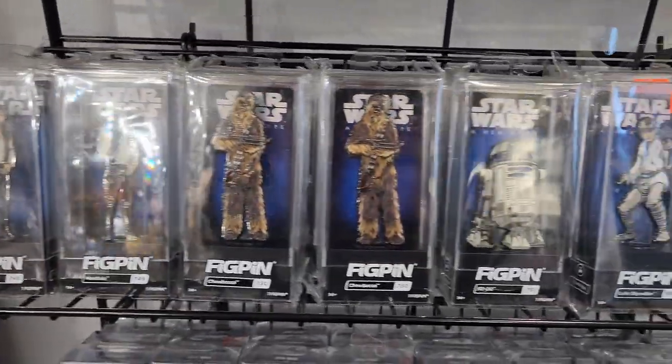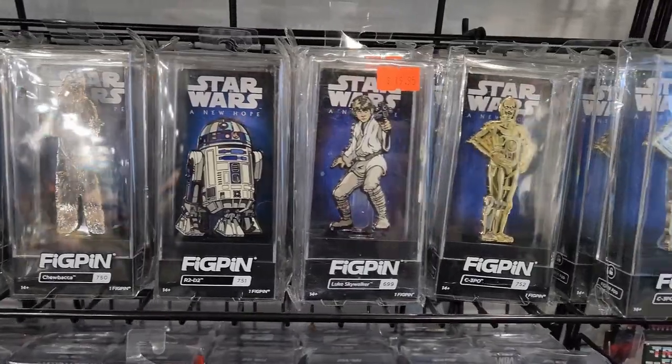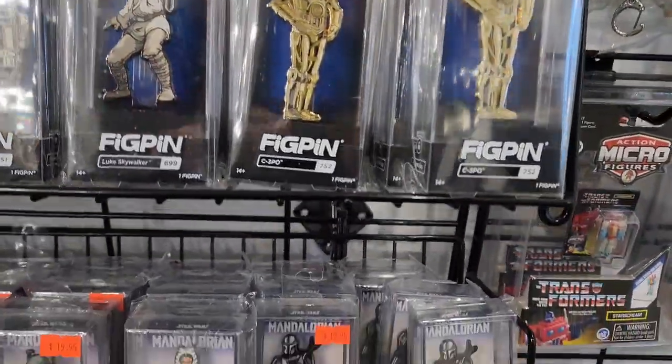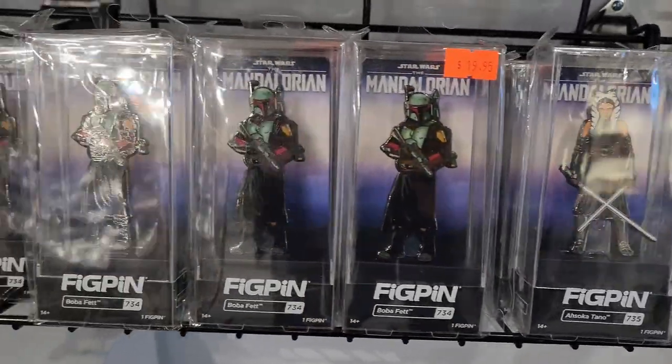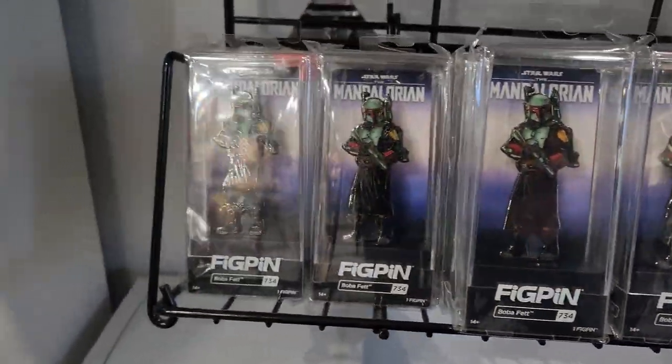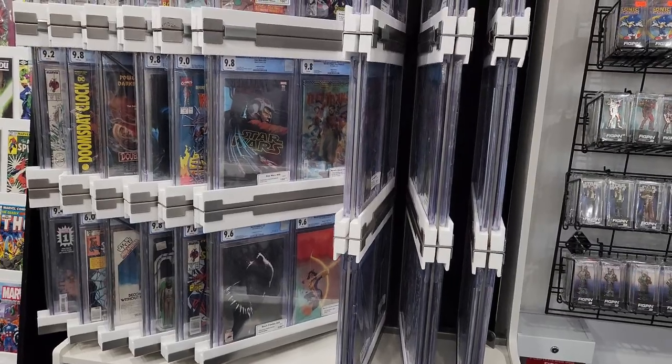Some of these Star Wars ones are definitely really classic feeling. And again, I know that some of these you can get at cons. Some of them are a little bit more on the rare side, I'm sure. I do really like that Ahsoka Tano. There's a lot of Boba Fetts there.